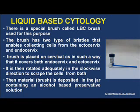Now we will see how to take smear by liquid-based cytology method. There is a special brush called liquid-based cytology brush used for this purpose. The brush has two types of bristles that enable collecting cells from ectocervix and endocervix. Then the brush is placed on the cervical os in such a way that it covers both ectocervix and endocervix. It is then rotated adequately in clockwise direction to scrape the cells from both ectocervix and endocervix. Then the brush is deposited in the jar containing an alcohol-based preservative solution.